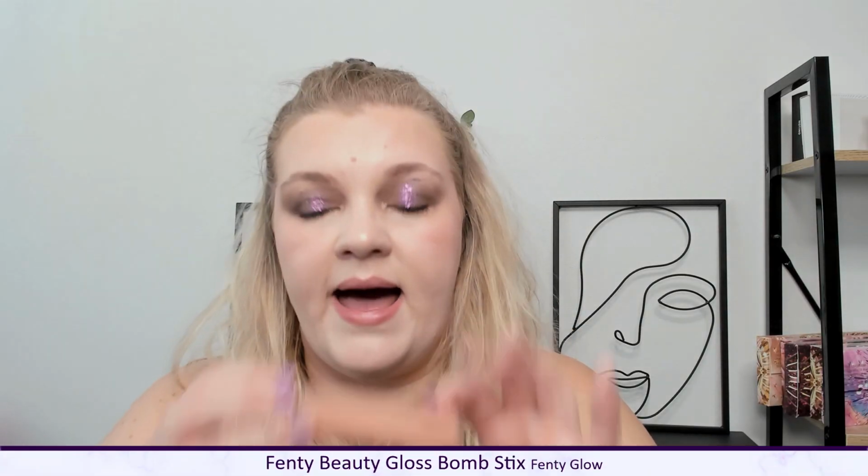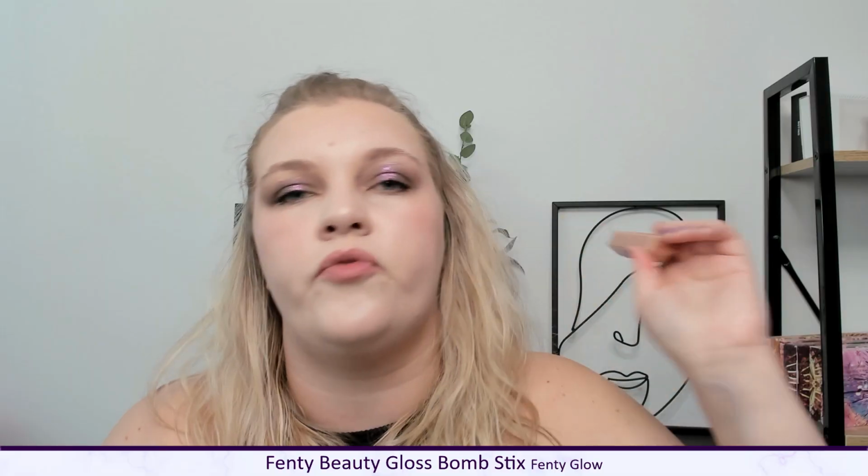And then we have the Fenty Gloss Bomb Sticks, the High Shimmer Gloss Stick. This is not the original gloss stick. This is the very, very, very, very shimmery one. I do have the shade Fenty Glow because I cannot get the purple one for the life of me. However, let's put this on and see how it looks.